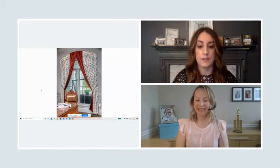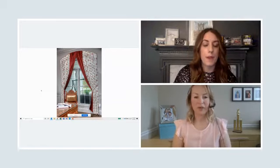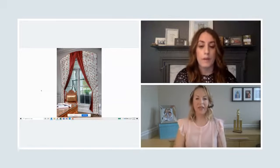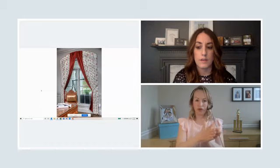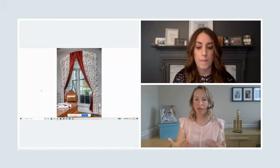These are actually pleated, Kim. They are. I know sometimes it's hard to tell, but those are pleated panels, and they're attached to the front of the board. So the board is at the top, and then there's a board in the front too. So it's kind of like a cornice.